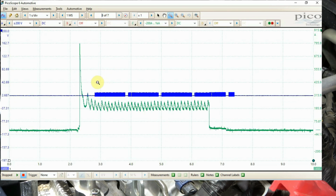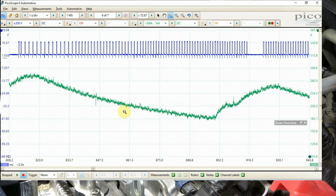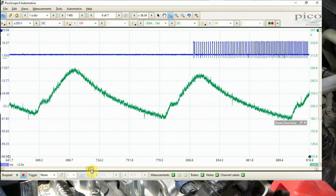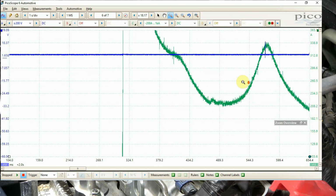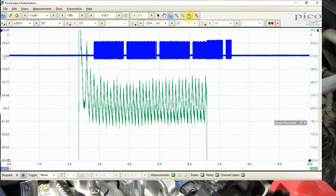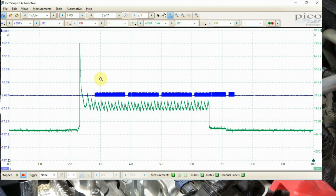We got some weird pattern here. I don't know what that is. Let me zoom it in. We got some kind of pattern there. I can't explain what it is. Maybe because we're setting a fault code, that's why it's doing that. I'm not too sure. What else can we do to identify which cylinder is what? I don't think there's anything else we can do without obviously running the engine.